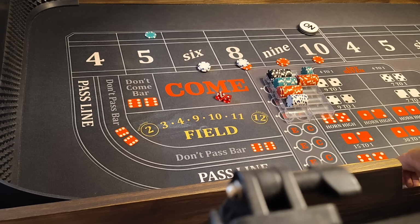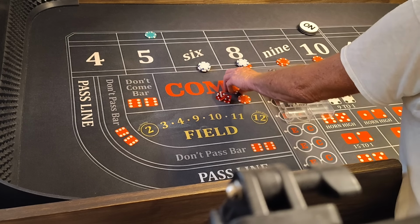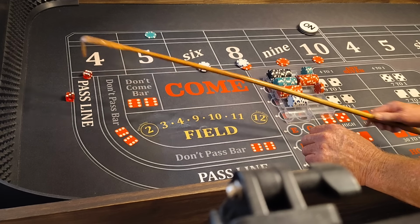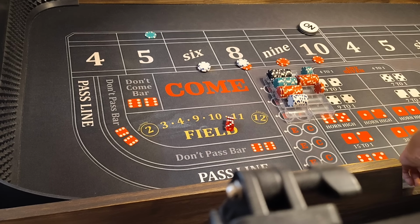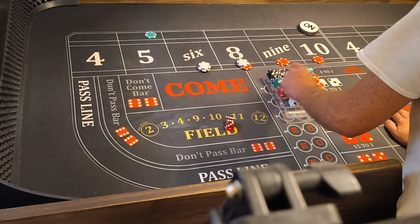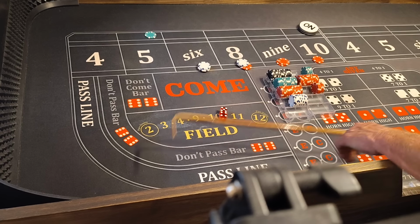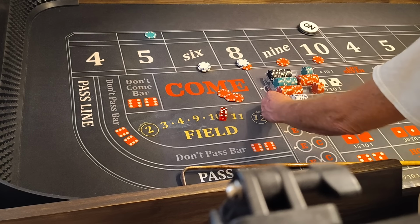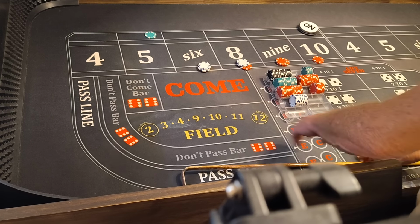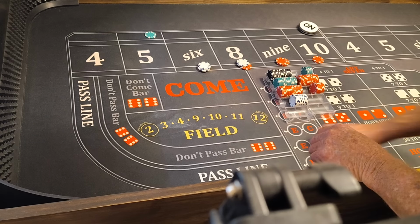5-1-6. 15 for 1. Put it in the rack. 6-3-9, Nina. I'll pay 15 for 1. And we'll rack that one. 5-4-9. I'll pay 15 for 1. I'm going to press the 9. 2-1-3, Shaka. Saucy.